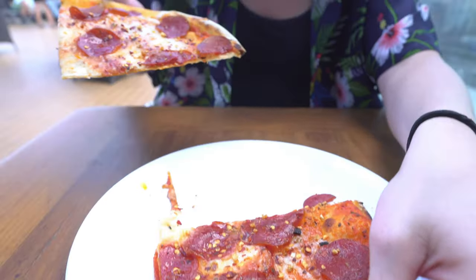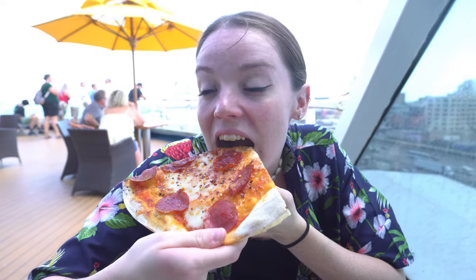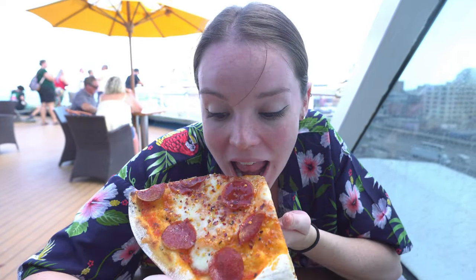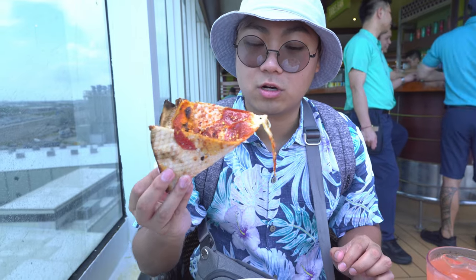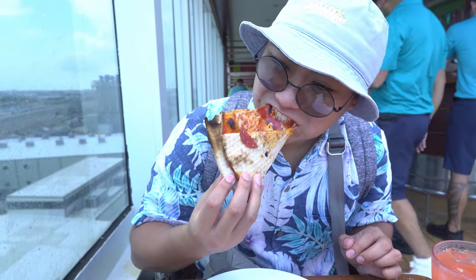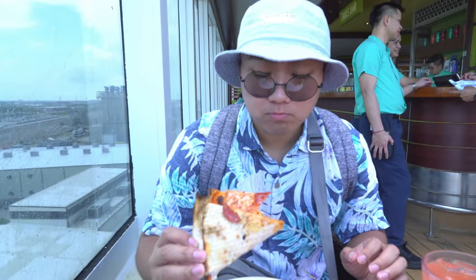Ready? Hot. That's hot. Okay. Ooh, I like that this is super thin crust. I love it. It's fresh, hot. Wow. Pretty good, right? Some pretty damn good pizza.